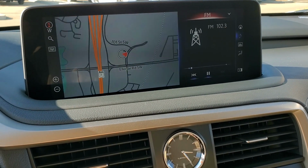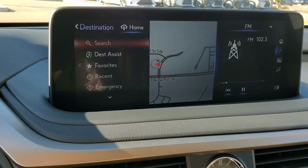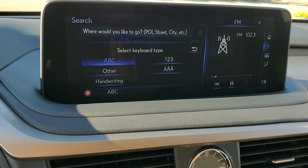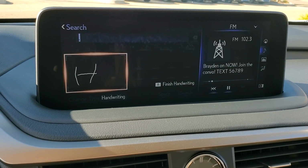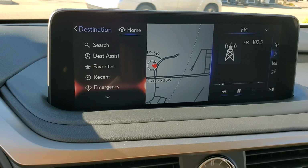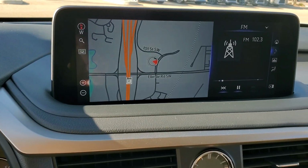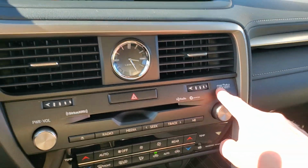It has the new touchpad, which can control everything up in the top audio screen. And then one neat thing with the touchpad too that you get, if you go search, if you go change type, and you go handwriting, you can type on there as well to put in your address and everything instead of using voice or the actual keyboard there too. It has the Mark Levinson audio system, which is fantastic.